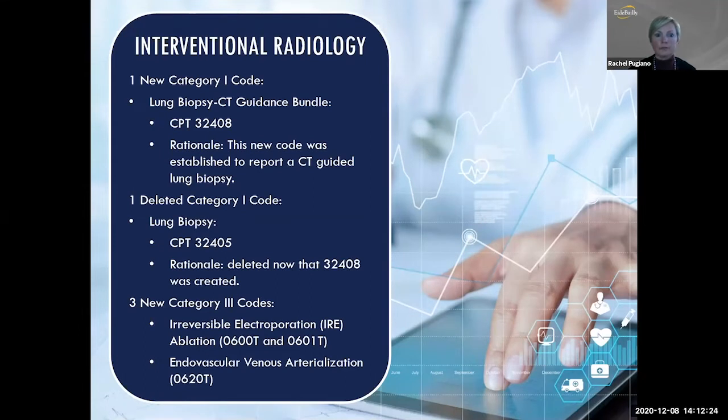And again, we just want to make sure that if you are doing any of these types of procedures in your organization, check the category 3 code listing. In the radiology section, the biggest change here is the screening CT of the thorax. CPT 71271 was developed to report the low dose CT for lung cancer screening. So I know that that's probably a pretty highly utilized procedure in most organizations. So it's good that we have this code.